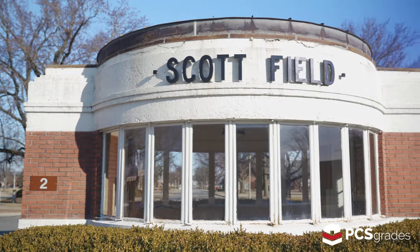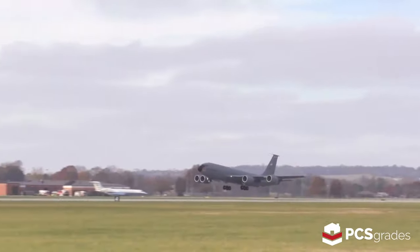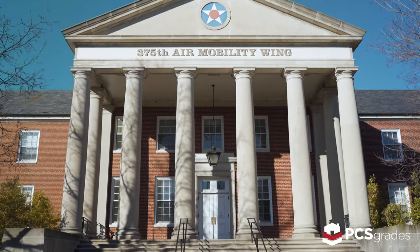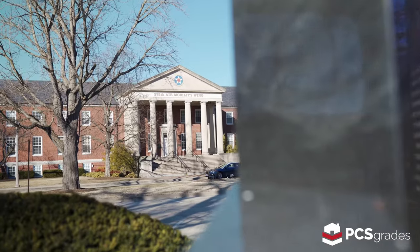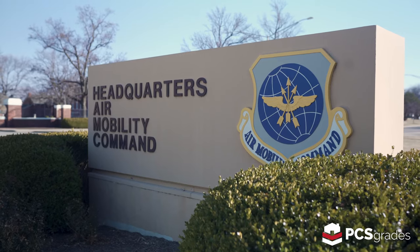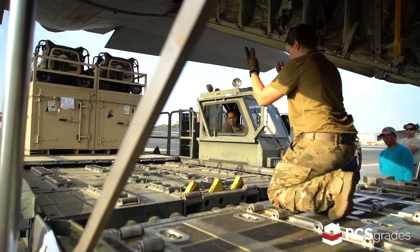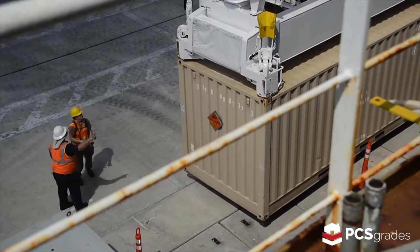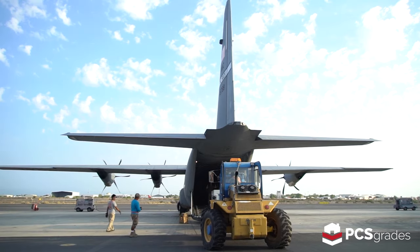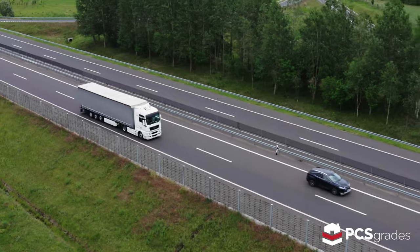Heading inside the gates, you'll quickly find that Scott is home to several high-level agencies who all play a vital role across the Department of Defense. The host installation is the 375th Air Mobility Wing, or as you might more commonly hear it called, the Showcase Wing. Right across the street is Air Mobility Command and the U.S. Transportation Command, responsible for coordinating missions worldwide and providing air, land, and sea transportation to meet national security needs. In fact, TRANSCOM is also responsible for shipment of every military member's household goods when they PCS.